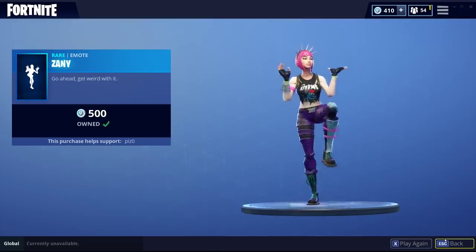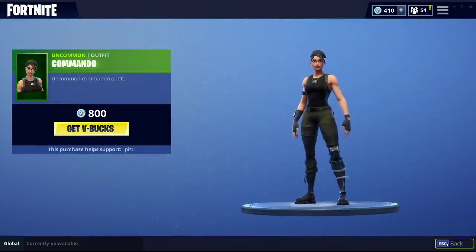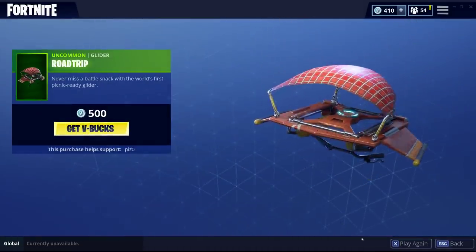Very good emote as well. Commando is back. Very clean. And the Roadtrip glider, which I'm pretty sure this is actually kind of rare. I'll find that out later for you guys.